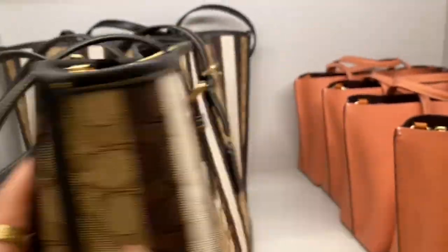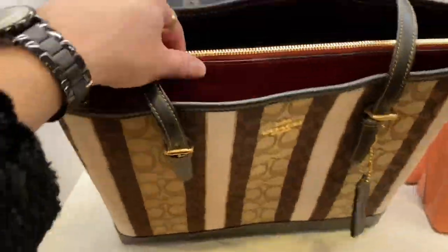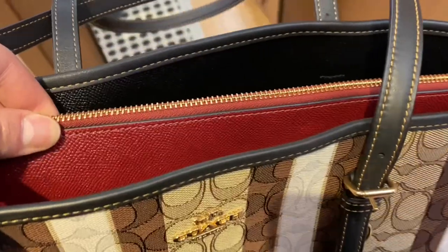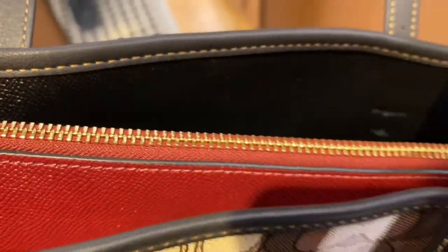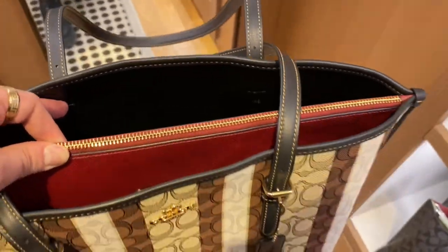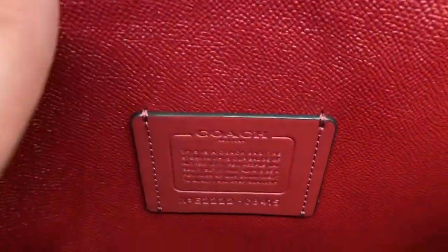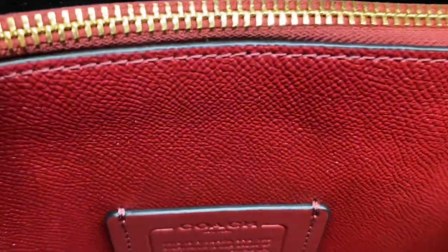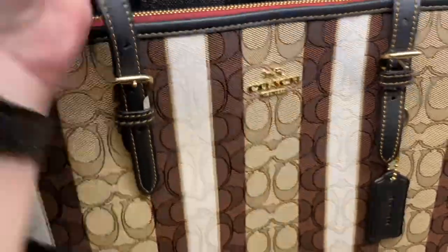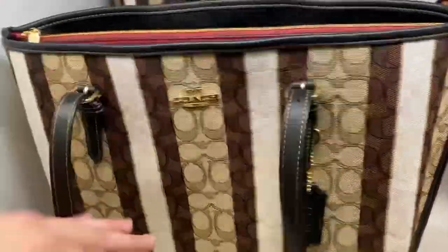$428 comparable value. Really not a bad price. Has a nice insert, or not an insert, but it has that nice zipper pocket in the middle. Has a nice, beautiful red lining for cross-grain leather. I love the Molly tote bag. Again, my favorite out of all of the tote bags shown in today's video. It's just the nicest built. Has the nicest leather, bar none.